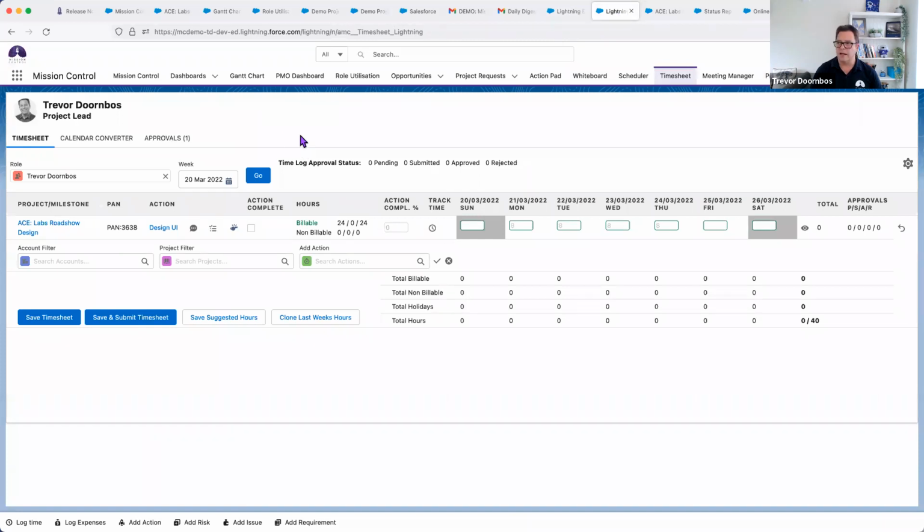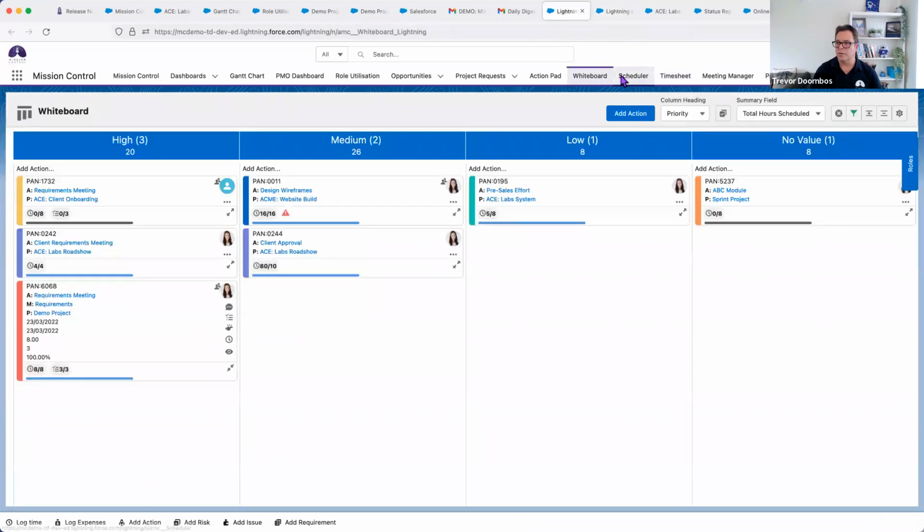Let's talk about a standalone. I know what I haven't shown. That's probably key important. When you're actually looking at resources, maybe you don't want to look action by action, you want to define your resources. You want to see what's the availability of my people. So that's where the scheduler comes in really handy.